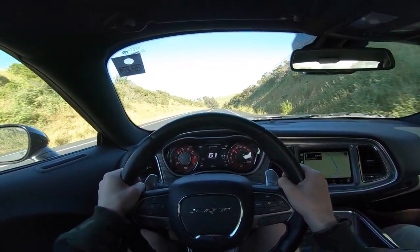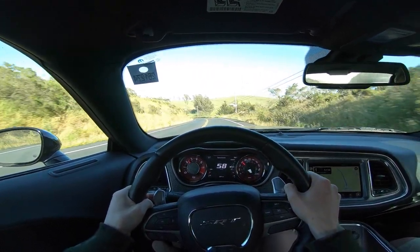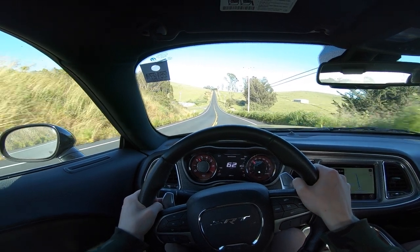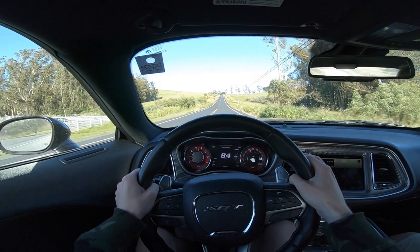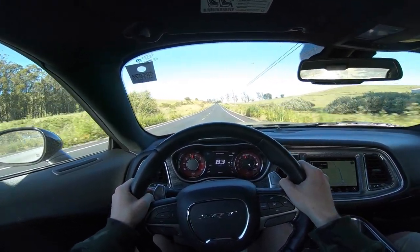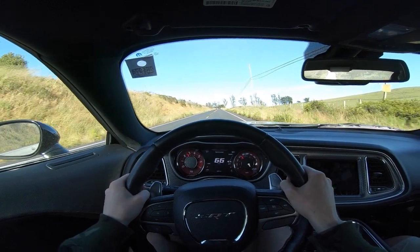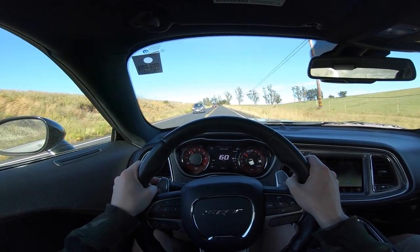Get used to it after like 6 pulls. This is a really fast car, I tell you though. Whew. The shifts are super brutal, I will say that. They're what are they? They're brutal. Harsh or? Very harsh. It's almost weird.